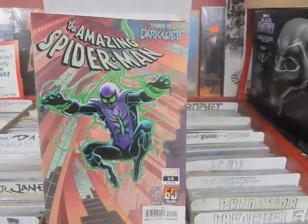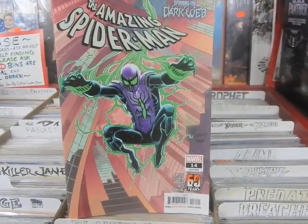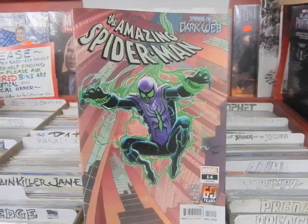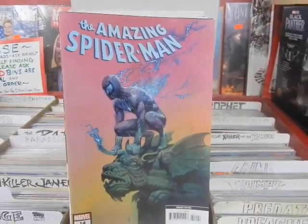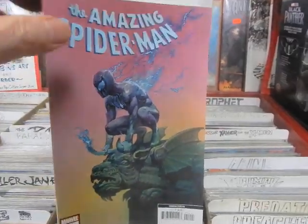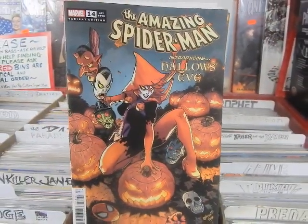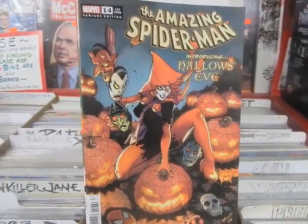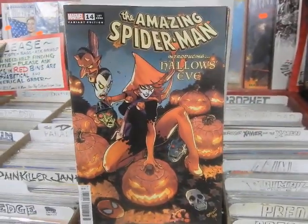The Amazing Spider-Man number 14. This is like a prequel to The Dark Web. And we've got, that's the A cover. There's the 1 in 25, or it might be a 1 in 50 cover. There is Hallows Eve, a new character. Boy, look at that. They really went all out on that costume there.